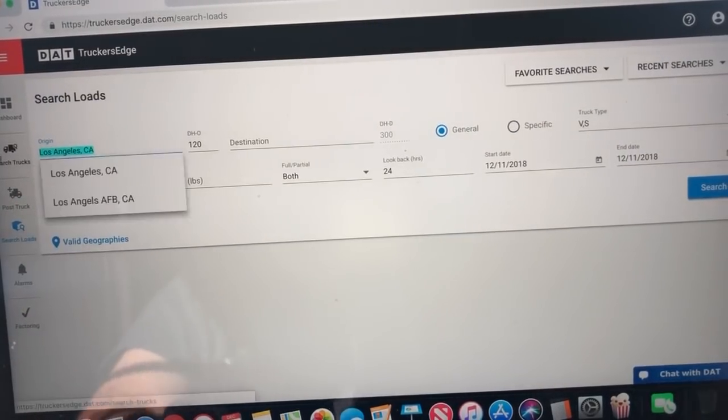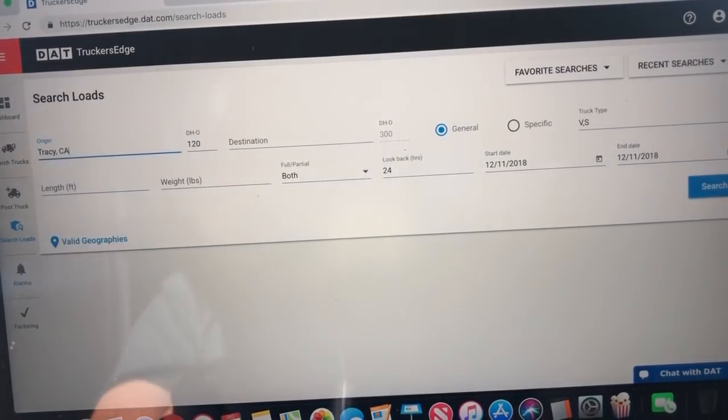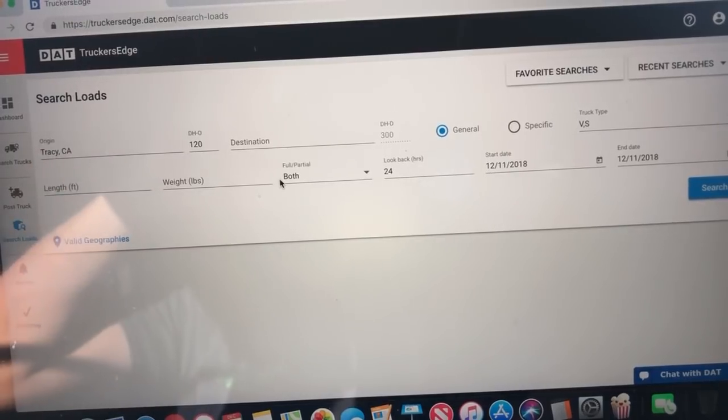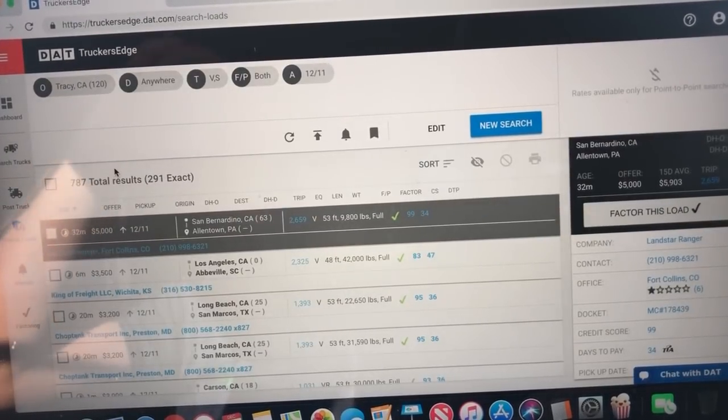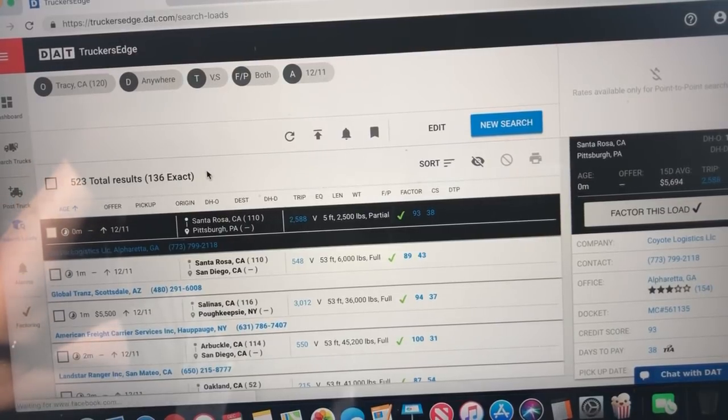Let's check out NorCal. Top in Tracy, 120 mile radius, getting to Bay Area and Sacramento, and they're coming in with 136 exact loads. Wow. Yeah, Cali is face planted. There's not a lot going on in Cali.